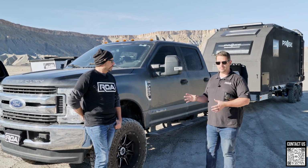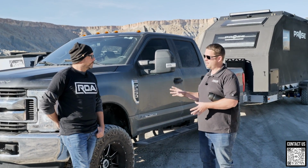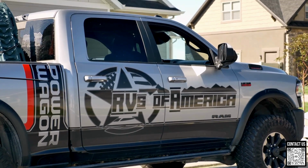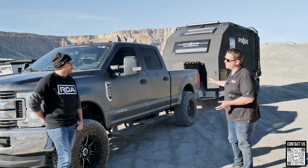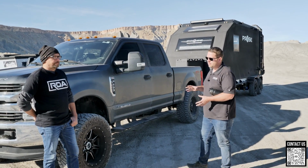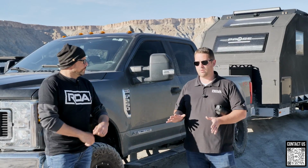Diesel is ideal. So a lot of people are going to be like, well, can I get an AT4 or a Power Wagon, because those are 2500s. Yeah. With a Pause, right? With the Roamer and the Imperials, I would say, yeah, for sure. Power Wagon's going to be okay.